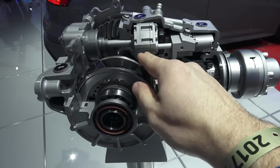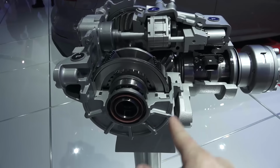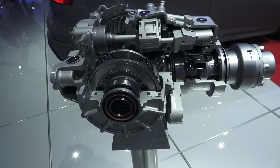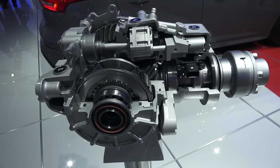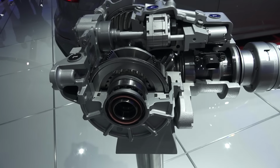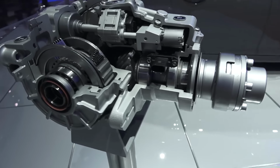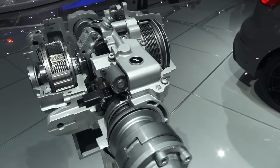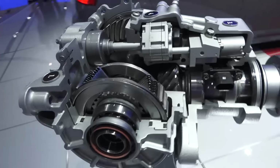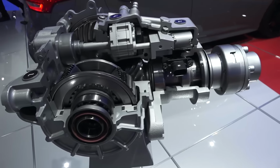These clutches, when they fully lock, you'll get maximum torque to the rear. The rear axle will be spinning faster than the front. But on most surfaces, the rear wheels and the front wheels need to spin at the same rate. So in order to accomplish that, these clutches are in a constant state of slip. The more they lock up, the more torque is sent to the rear axle, or the more torque is sent to the left or right side, depending on what they want to do.